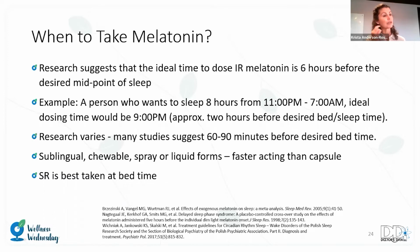And that is not necessarily what everybody needs, because some people need help with the middle of the night waking. So when to take melatonin gets a little dicey, as there is a lot of diversity around this topic in the literature.